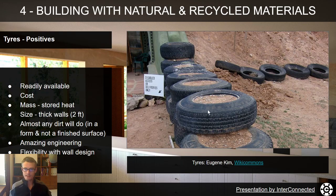Very thick walls as well, if you're looking for, say, sound reduction or whatever. It's going to sound very nice and quiet inside a house that's got a wall 2 feet thick, compared to, I don't know, 6 inches of concrete or whatever.